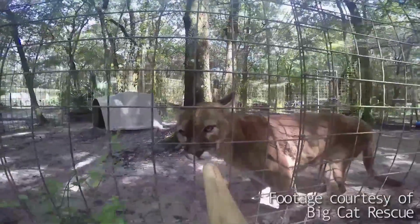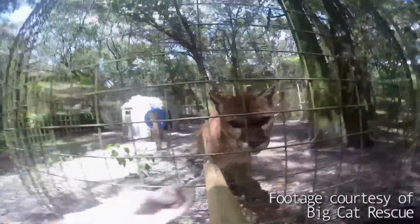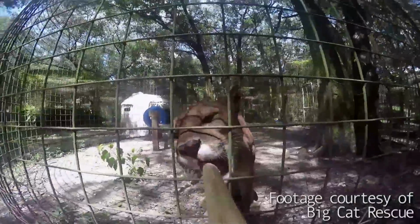Despite Mickey's disability, he has a very playful spirit. He's always really happy. So overall, he's got a good quality of life left for the remainder of his years.